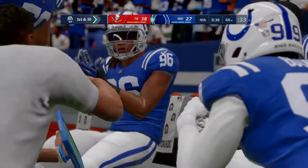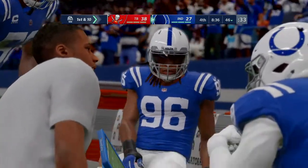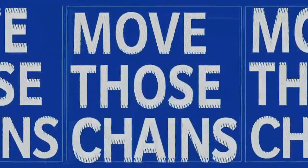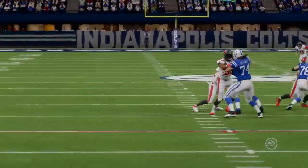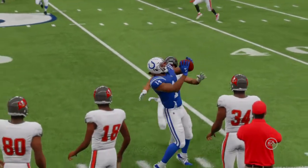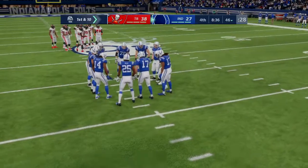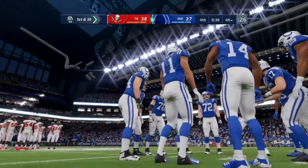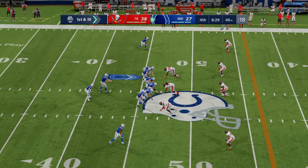This possession means so much for them. They've got to focus on this drive and find a way to make this a one-possession game. Yes. Got to get a score. Yeah, so good with a field goal. Don't necessarily need a touchdown. Back-to-back good plays have him on the move on first down.